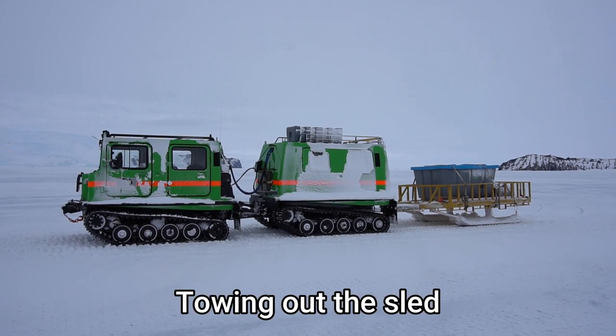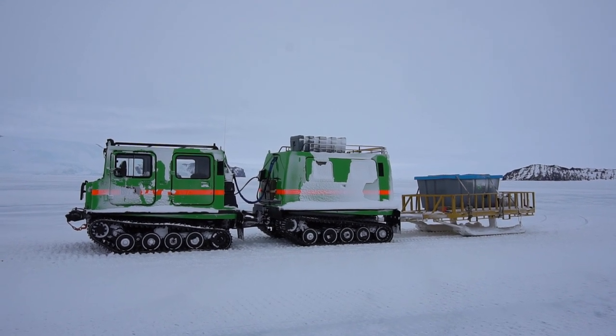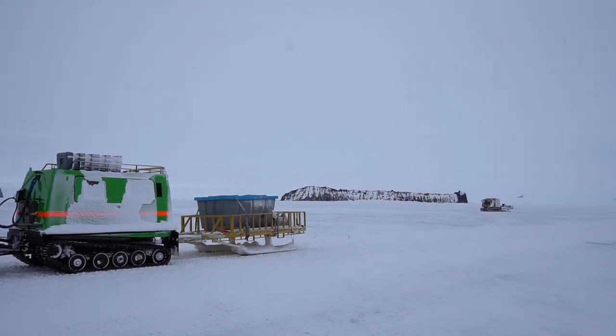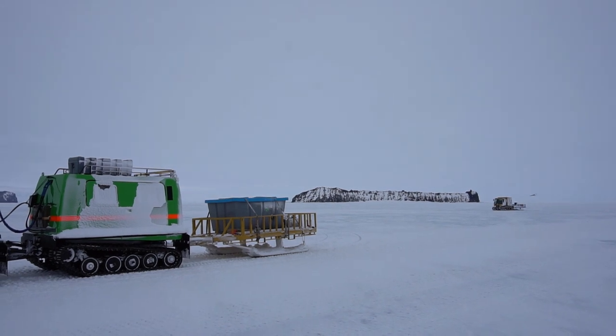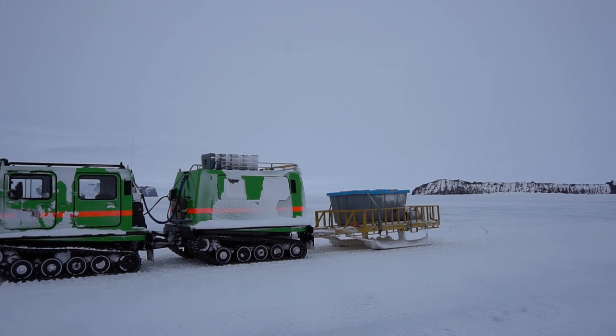So this is our setup. We've got a Hagglund towing a Hagglund sled, and in that big cuba box in the back there is a lot of the divers' gear. And then over in the distance you can see they've got a PB100 as well, and that's towing another sled with some fuel and the rest of the dive equipment.